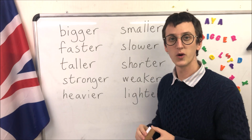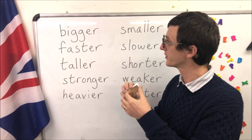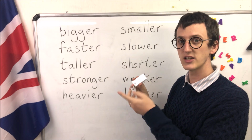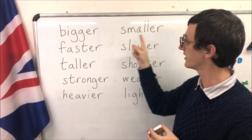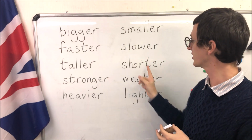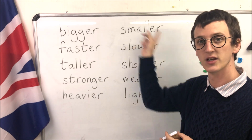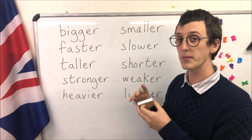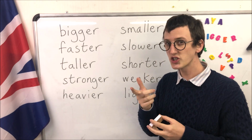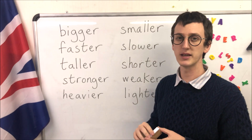This week's homework. Okay, write in your word card, your little book here. Okay, English on one side, Japanese on the other side. Okay, bigger, smaller, faster, slower, taller, shorter, stronger, weaker, heavier, lighter. So put these words in your word card book. Okay, remember to write the Japanese as well. If you're not sure, send me a message, okay, and I will tell you the Japanese if you are not sure.